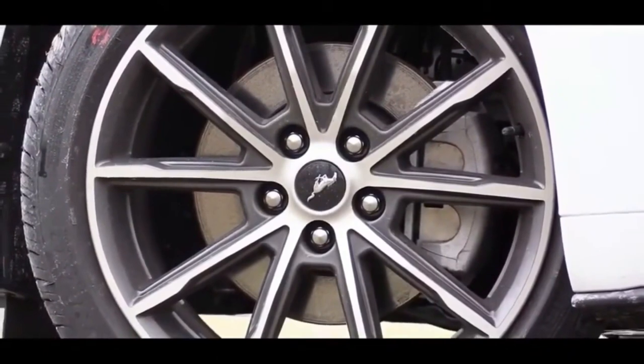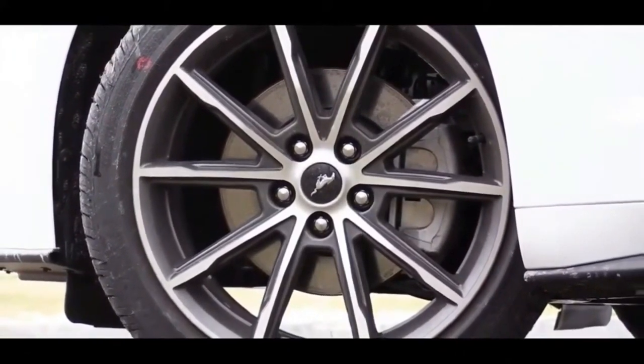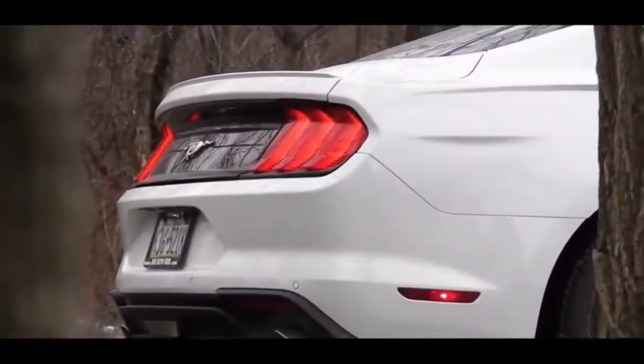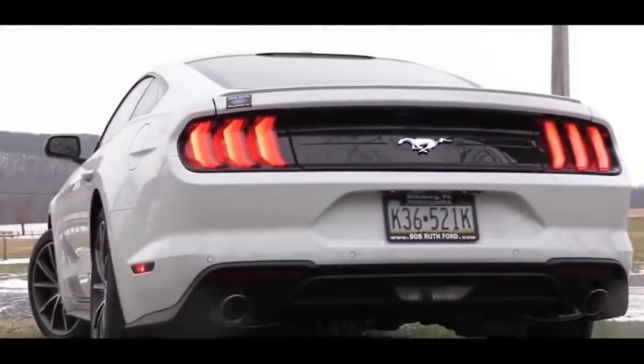For instance, on the EcoBoost I have today, it does have the upgraded wheel and stripe package, you guys have probably already noticed. And that adds around $900 if you were interested. But like I said, there are a couple other options available as well. But now making your way to the back on the EcoBoost, you will find a rear spoiler if you go with the premium trim level. Again, there is a larger rear spoiler if you go with the performance pack setup.